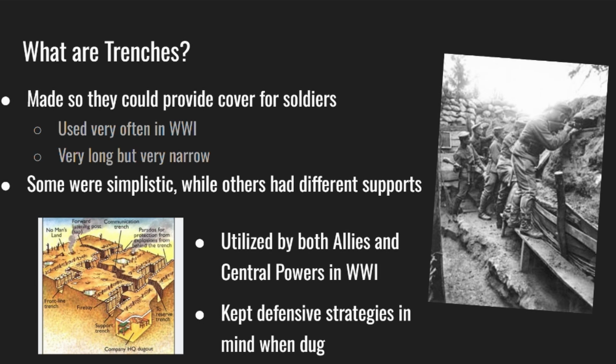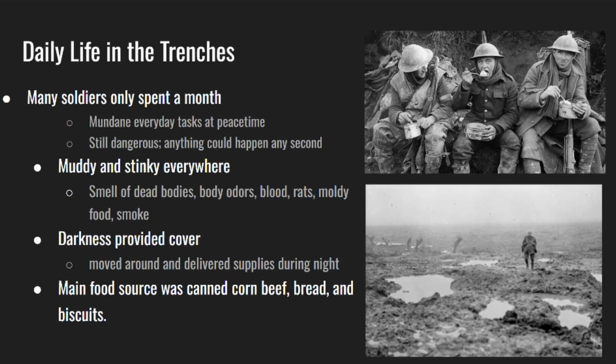Daily life in the trenches. Many troops only spent about a month in the frontline trenches. As many can assume, life was mundane and difficult for soldiers. When not in battle, they were often given basic tasks to complete in the trenches. These tasks included filling sandbags, repairing parts of the trenches, pumping out water, maintaining guns, etc.